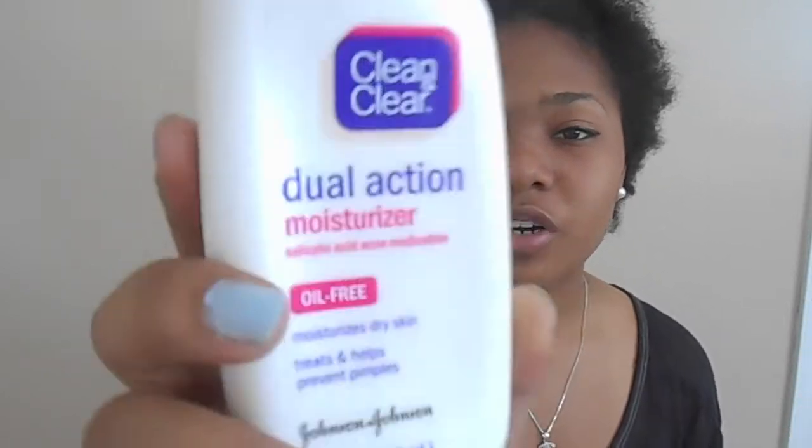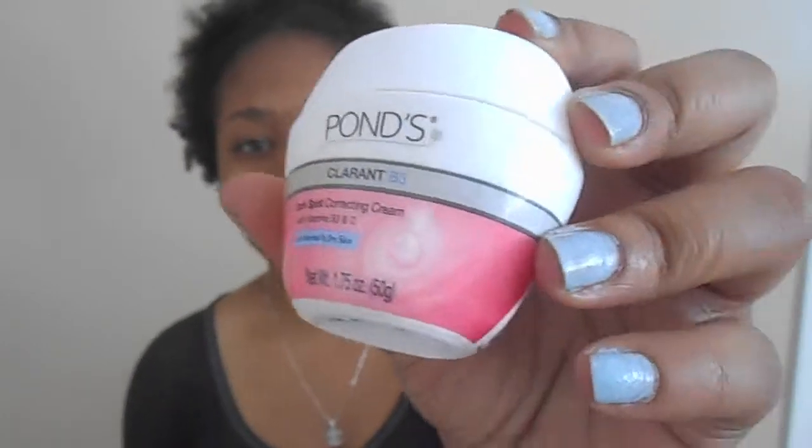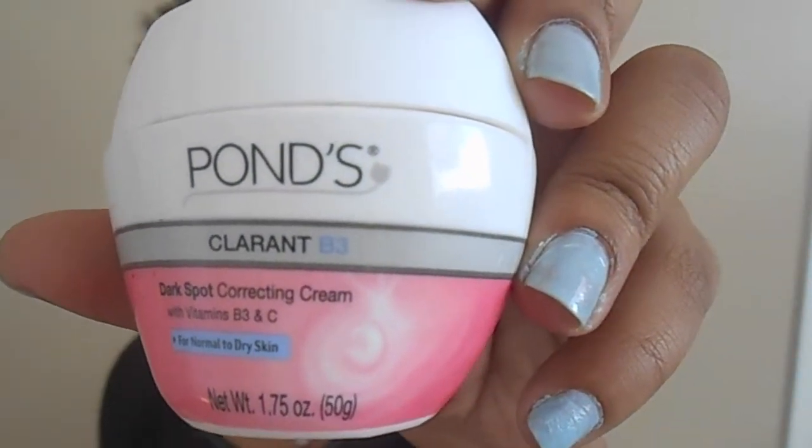It's actually between these two products, the dual action moisturizer, and the Pond's Clarant B3 Dark Spot Correcting. I didn't use these together. I used this at first, and then I gave it a break because I felt like it was making my skin too oily. The acne got better with the other two, my toner and my face scrub. So I went to this Pond's because I had gotten rid of the bumps.